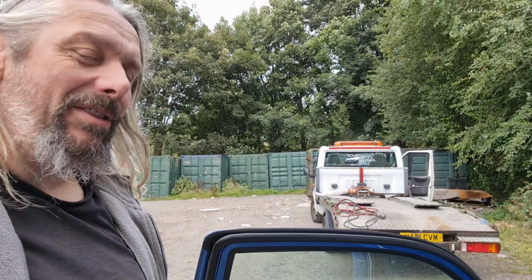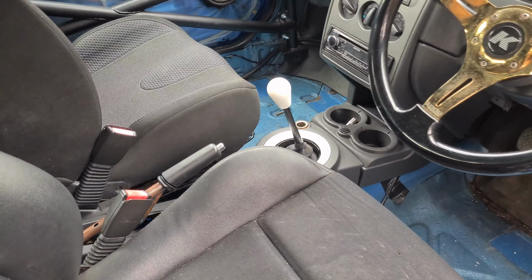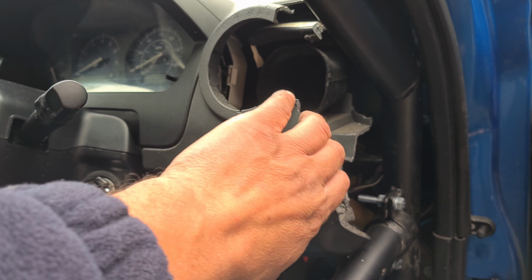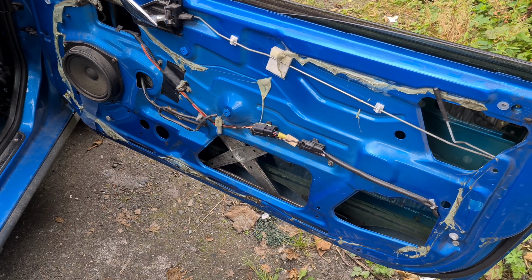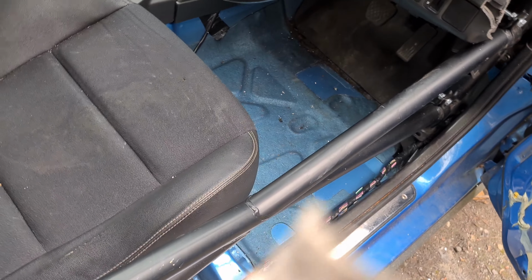That's definitely it. This car has clearly been hacked about a little bit in order to make it work. That dashboard isn't in particularly good condition, is it now? No carpets, seen that kind of thing before. At least it's not got a saggy headlining. No door cards. Not to save weight, but because they won't close with this roll cage in the way.